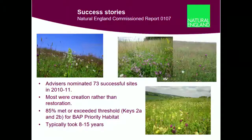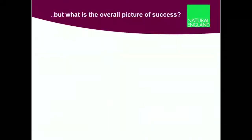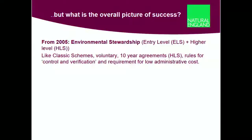But of course, these are just selected sites. What about the thousands of agri-environment agreements we've got out there, which are subject to the official monitoring programme? I'm just going to be talking about Environmental Stewardship, the main scheme that ran for the 10 years from 2005, and is still running, actually. Because of the limited time, I'm going to be talking just about the Higher Level Scheme. Environmental Stewardship was, like the classic schemes, voluntary, with 10-year agreements in the HLS. Of course, there were numerous rules, and a requirement to reduce the administrative cost. In other words, the cost of people like Claire and me.